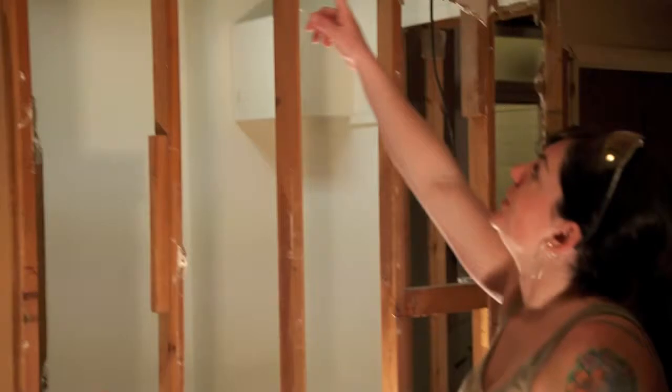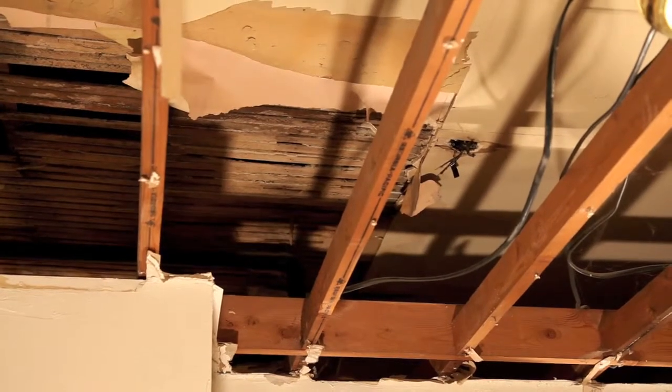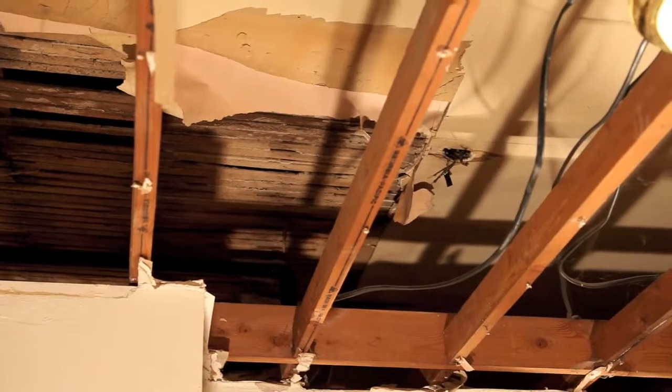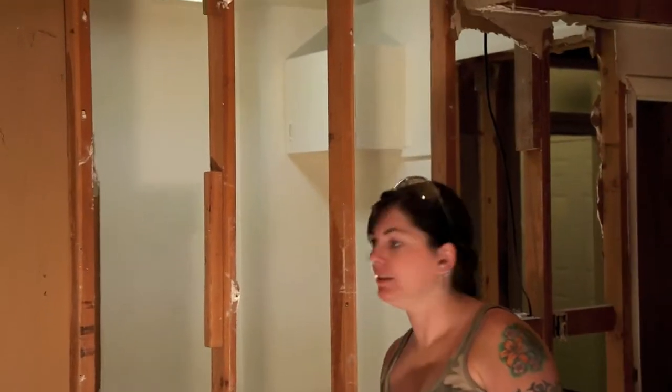And Candace also discovered that there's some old electrical up here. It may or may not be original, but definitely older. And it's almost in the center of the room. So you can tell that we have half the room to open up still.